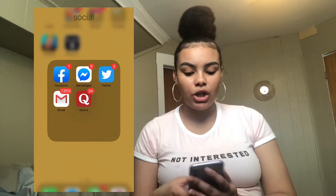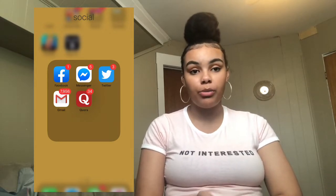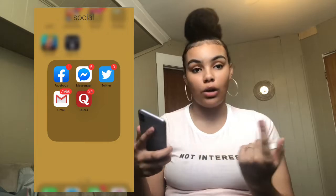Then I have Messenger, which is pretty much the app that goes with Facebook. You can message people through there, pretty self-explanatory. You can message, you can send voice audio, voice recording, and you can also video chat up there as well.